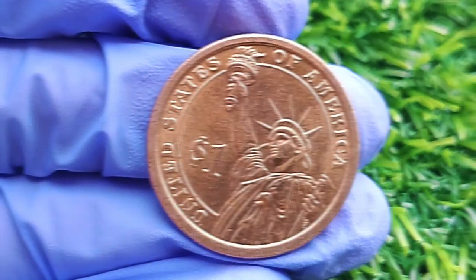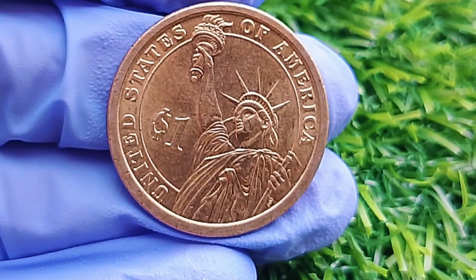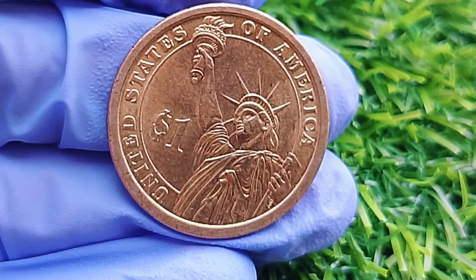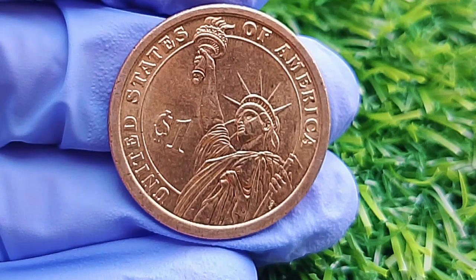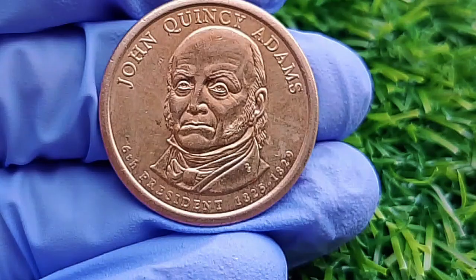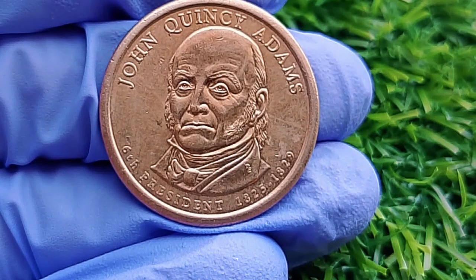At number 3, we step into one of the most fascinating father-son legacies in American history. The coin in front of you comes from the years 1825 to 1829, when John Quincy Adams, the 6th President of the United States, held office.